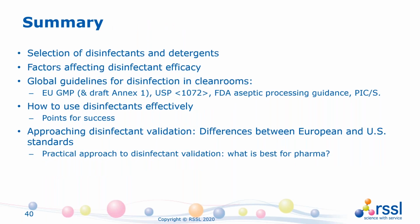So just in summary, what we've covered in this presentation are processes for selecting between different disinfectants and detergents, some of the global guidelines from the regulators together with common findings from inspection deficiencies, how to use disinfectants effectively, so that's all the things about time, temperature, contact times, some of the different approaches to validation and how the different standards differ, but also that pharmaceuticals needs to wrestle out some of those nuances and develop appropriate criteria in terms of what we want to see in terms of log reductions and so on. And just concluding with the fact that the ultimate proof is within our environmental monitoring program. So they're the key points I want to get across.